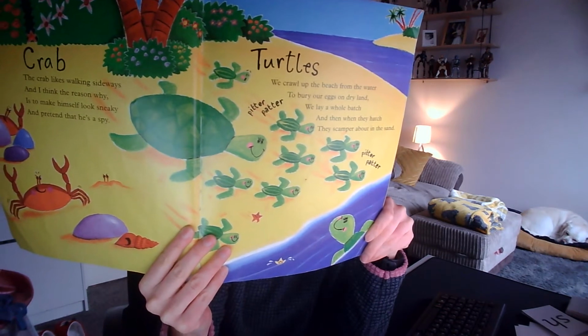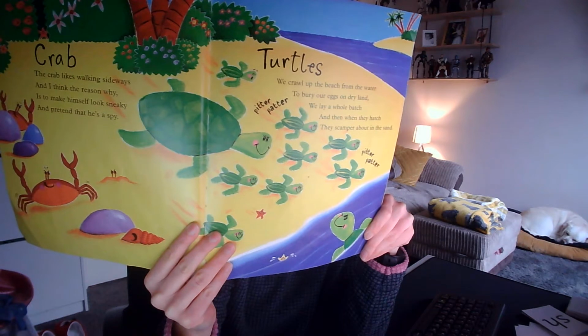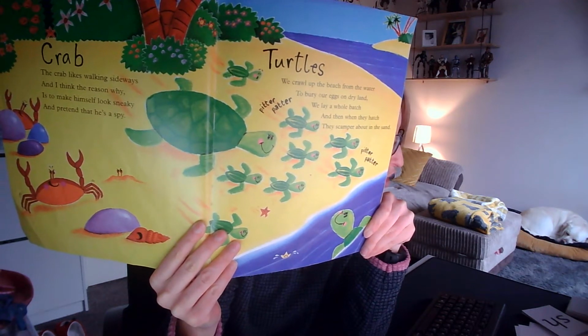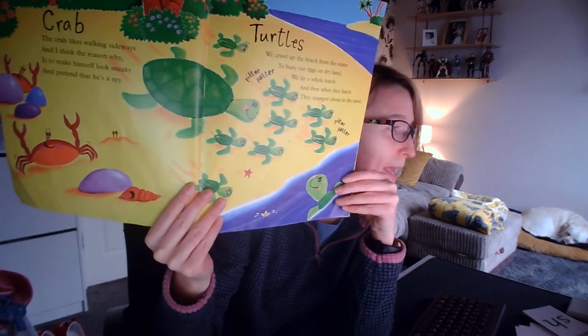Turtles. We crawl up the beach from the water to bury our eggs on dry land. We lay a whole batch, and then when they hatch, they scamper about in the sand.